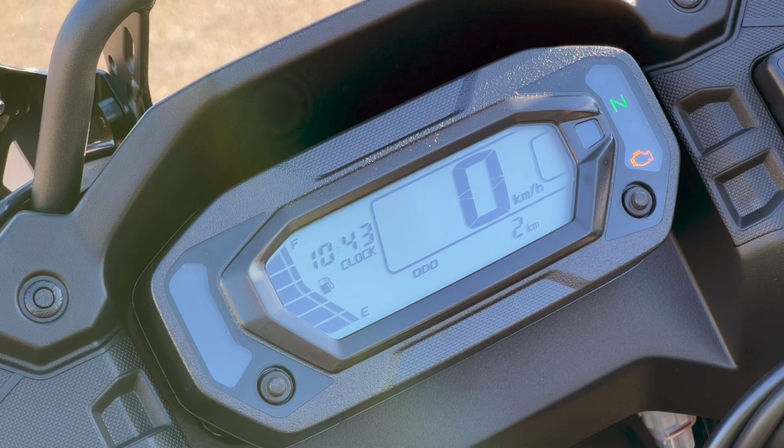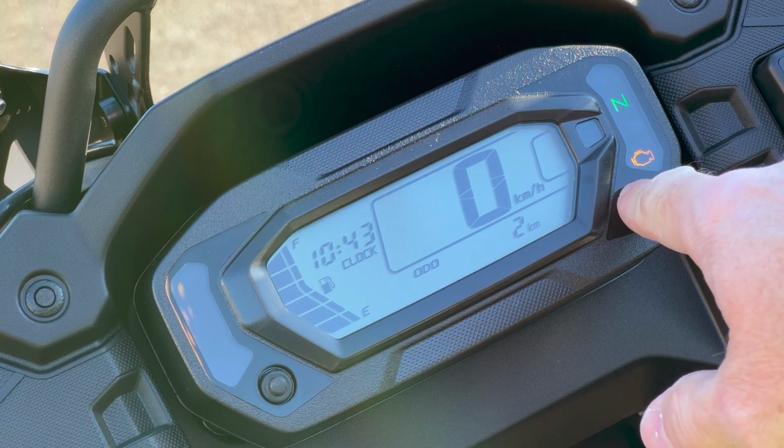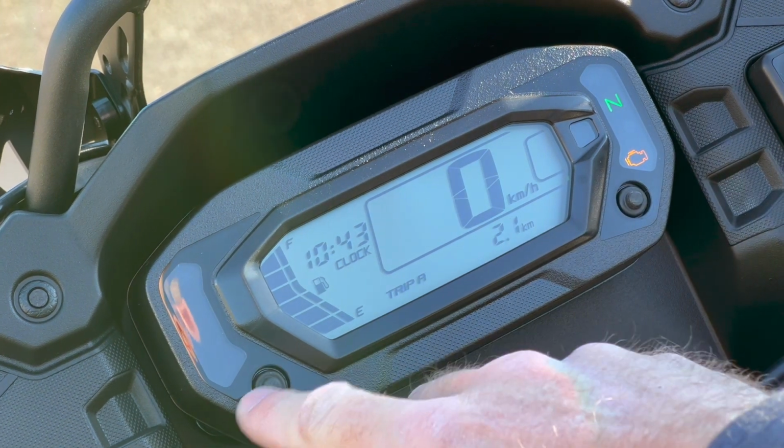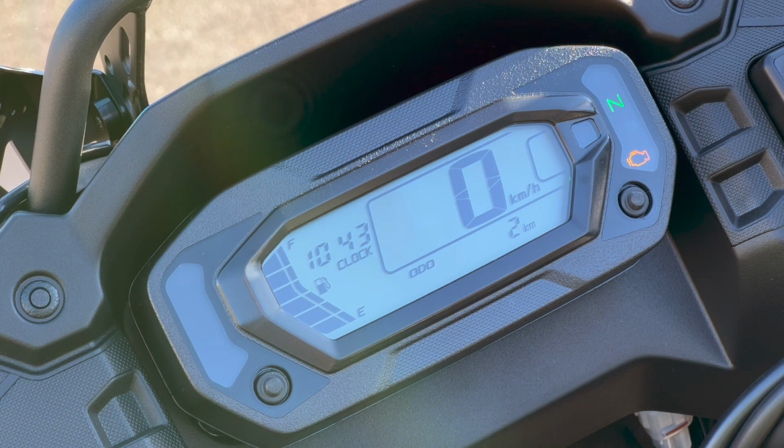You're gonna shift by feel very easily, which I know sounds confusing if you've never had a bike without a tach. I've driven one in the past. My very first bike didn't have a tach. Very simple to do, you get very used to it. But yeah, just one thing that's missing. And then very simple controls down here. Odometer, whoops, let's go this side. Odometer, trip A, trip B, and that's it. Back to your odometer. So simple, reliable, basic controls.